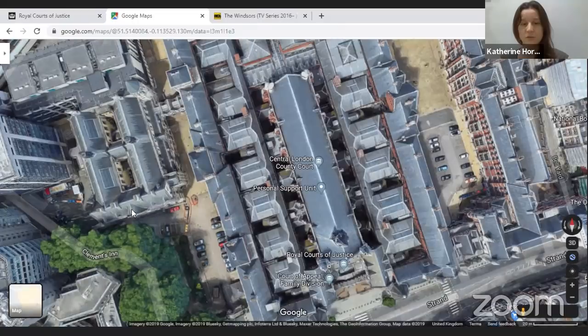And you have to wait in this big open space. Eventually, when we are called, we can go into this court building, okay? So this is what I wanted to say.